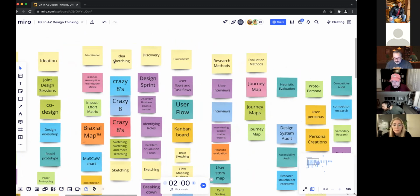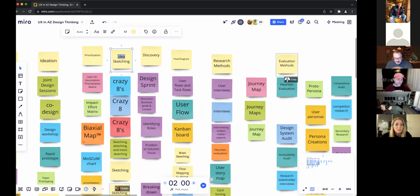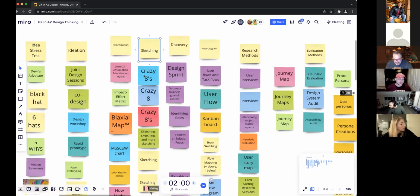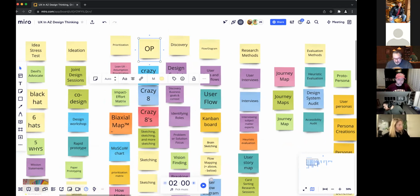Crazy Eights, all the sketching. I called it idea sketching, or do you guys just want to call it sketching? Ideation too. You might as well throw it all over there. But I mean, that's participatory design sessions or participatory workshops, design workshops. Participatory.